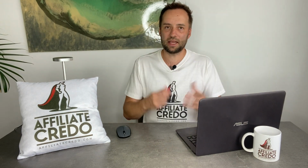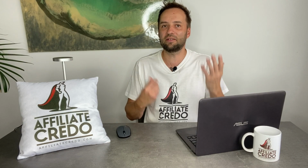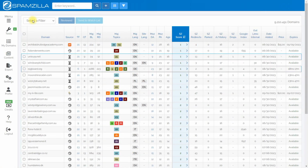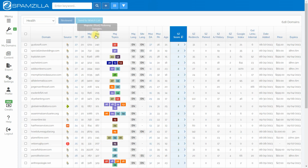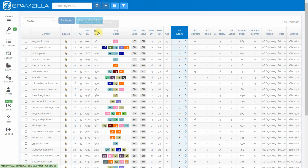Domains table. So after you connect to the service and buy a Spamzilla subscription for only $37, you will have the main dashboard with the domains table. Here all domains that you select using filters will be ranked and sorted by you. For now, I will briefly describe all the fields and features of the domains table.